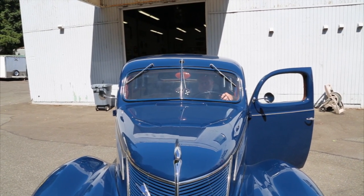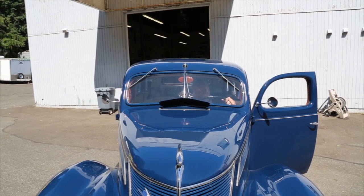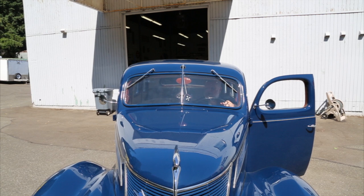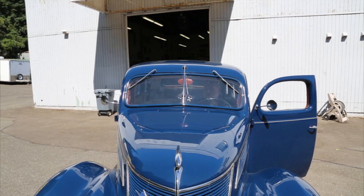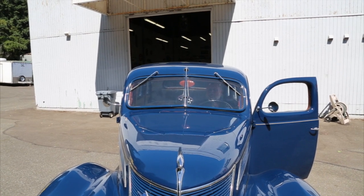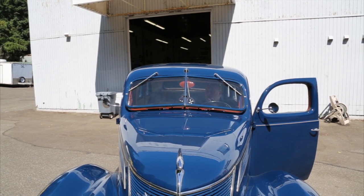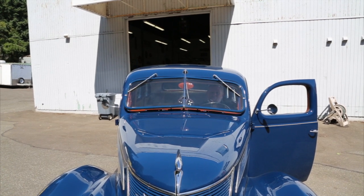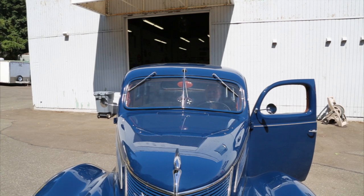Now you have two forms of ventilation in here on the front. We have this vent right here on the top of the hood. You can open and close with a lever underneath the dash, and then on top of the dash, right above the radio dial, there's a hand crank right here. You can open the dash up and get some air in here this way. So you get a lot of air in here, and it just closes down, and this works real good.